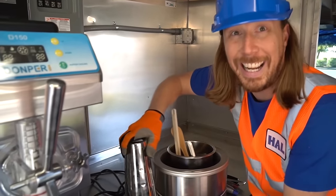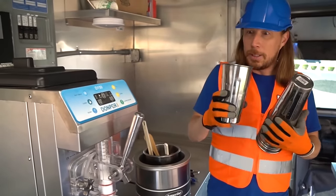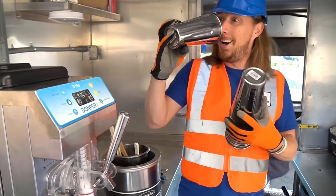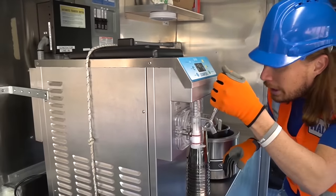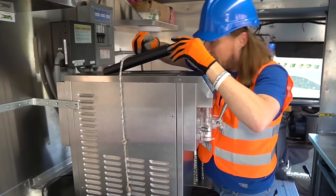Oh, look at these. Do you know what these are? These are metal cups that they actually mix the milkshake in. That's great. Oh, looks like they make a lot of milkshakes. You got a really, really cool milkshake machine here. Let's see. No, nothing in there yet.